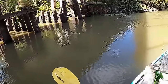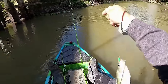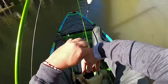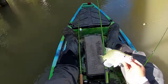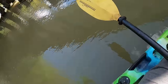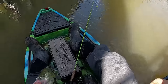There he is. Uh-oh. Oh, guys. Oh. That is a keeper white crappie. Oh, man. Not expecting that right there. Hey, guys. Pretty sure that's going to be a keep. Let me get a little situated here. I was not expecting that. To be honest with you, I really wasn't.